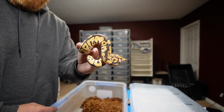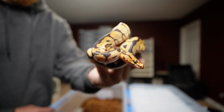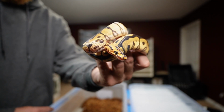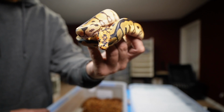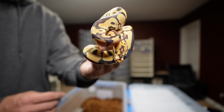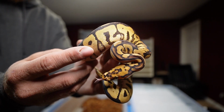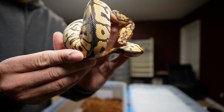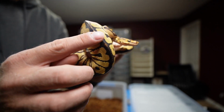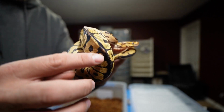Oh, I'm sorry, this is a male. So I don't have too many males, but I think I have the right combos or ratio for female to males. And this is a spot nose vanilla clown. Really, really clean sides on him. Awesome marking on the head. Really nice pattern across the nose. I love how dark the markings are on the top.